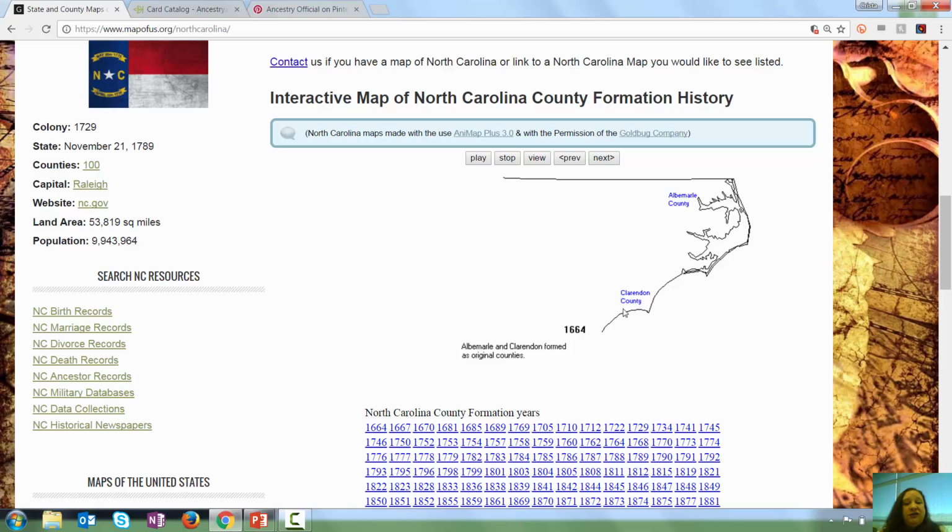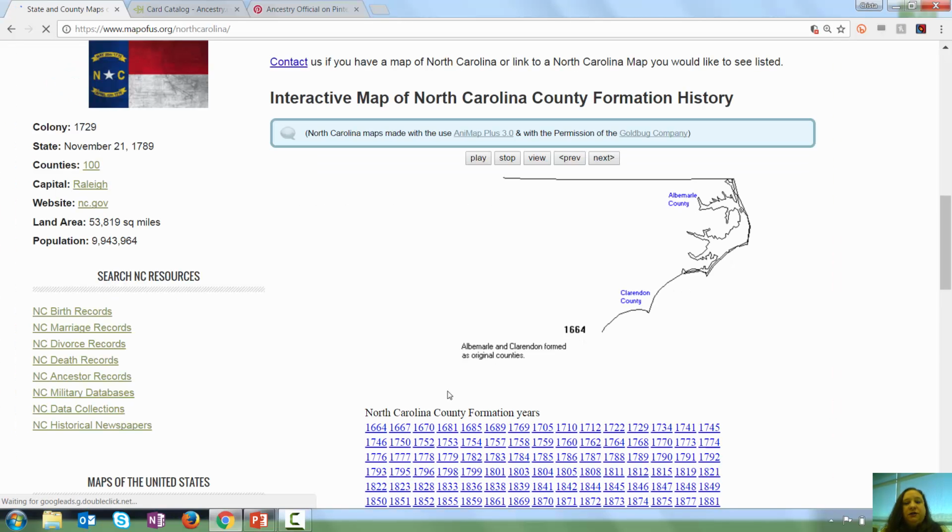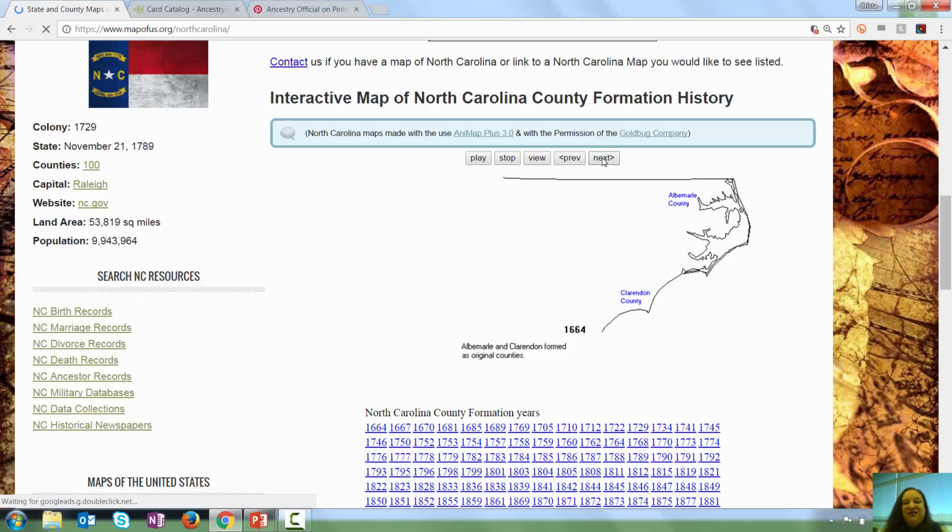You'll notice there also aren't really county boundaries. It was just kind of like, this is this county and this is this county. Then as you go through time, those boundaries start to evolve. You can click your way through, when your technology works appropriately, and see the boundaries change over time.